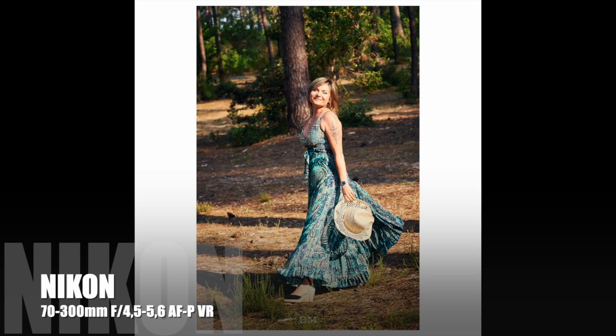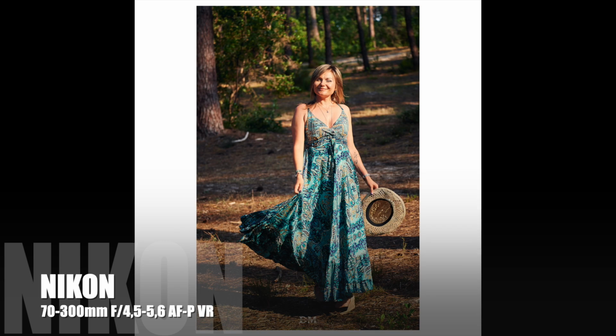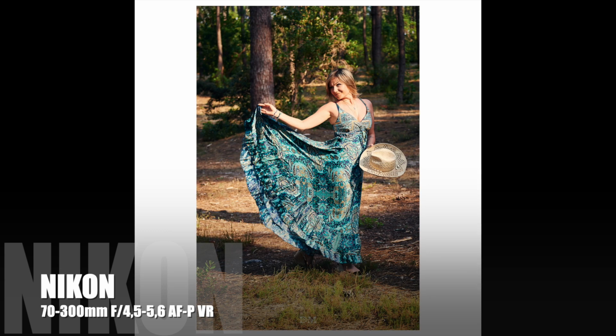I've been impressed by this lens on a few occasions when I used it, and sometimes when I am on vacation or on a trip, I take this with my D6. It covers 70-300.